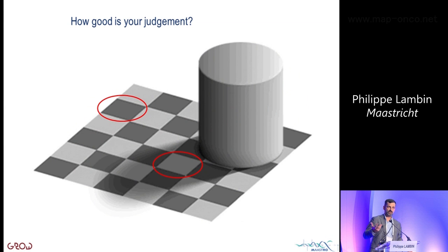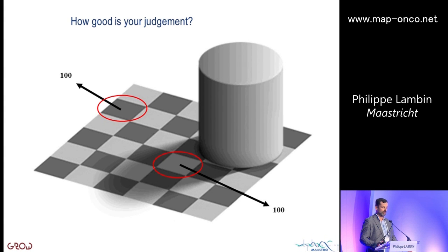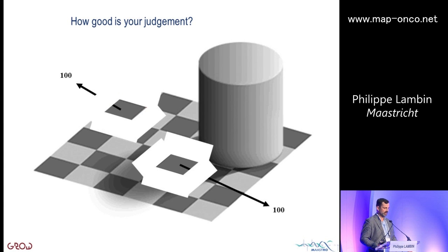So just to illustrate the concept, and also to make clear that we also try to capture information in imaging that you don't see, I just show here these two squares. If I ask you which square is the darkest, you will say what an obvious question, but actually they are exactly the same darkness, it's just an illusion. So our point, and we demonstrate that as well, is that this situation occurs regularly in imaging as well.